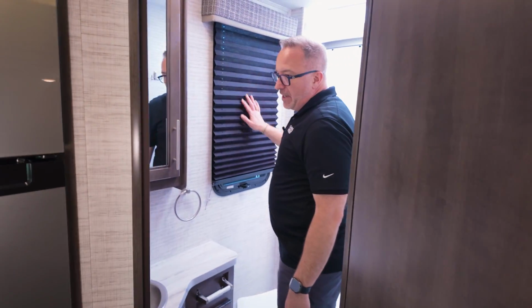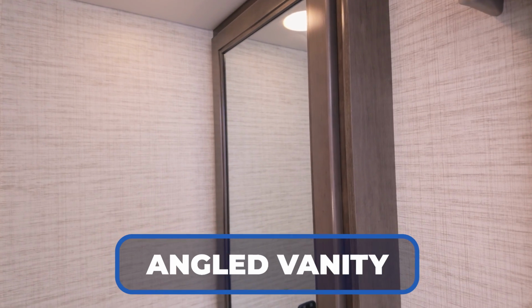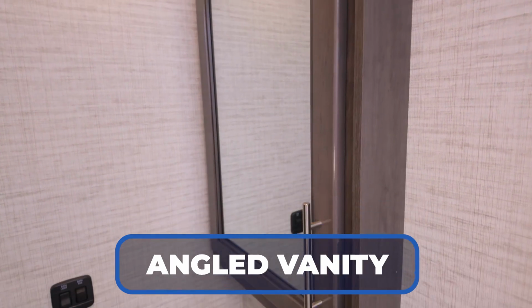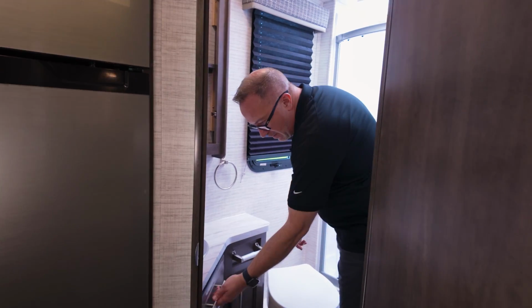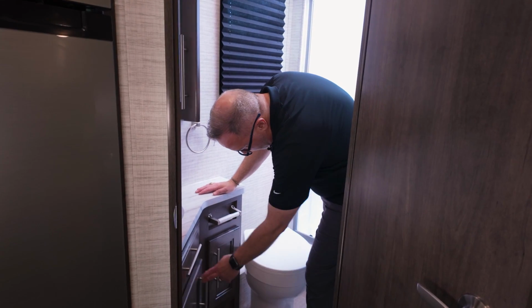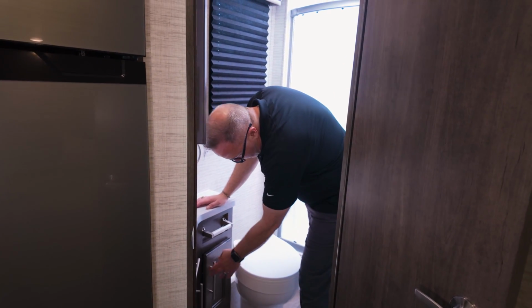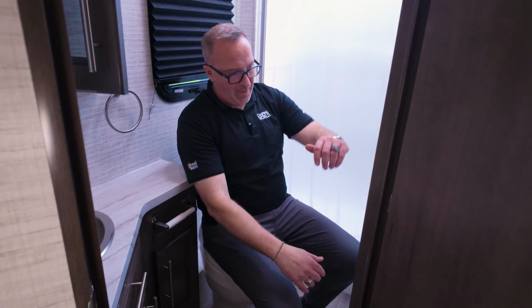Campsite bathroom in here. I got large pleated shade here from an oversized window. Mirrored medicine cabinet with a little bit of a raised lip. Would like to see a little bit bigger there. But I got my angled vanity sink here, which is stainless steel once again. Spot for some cleaning or toothbrush, whatever you want to use it for. Toilet paper holder right there, as well as the angled bowl.